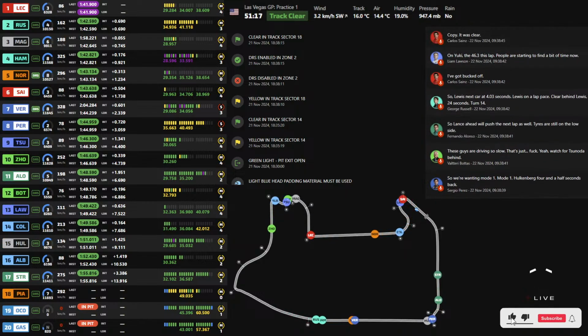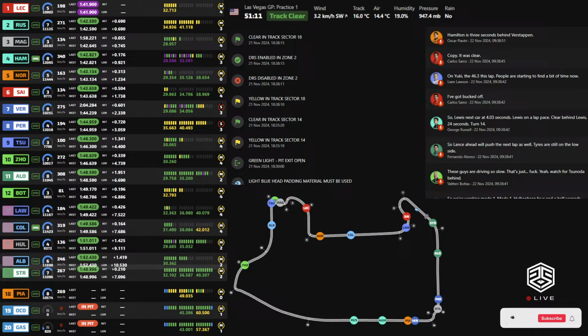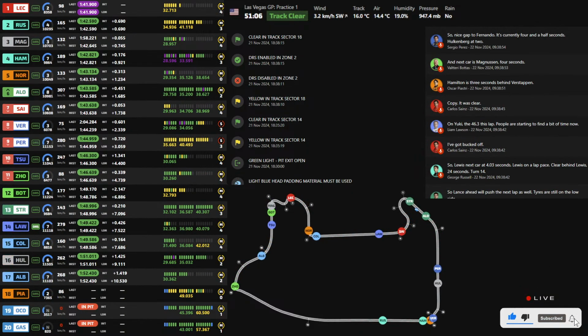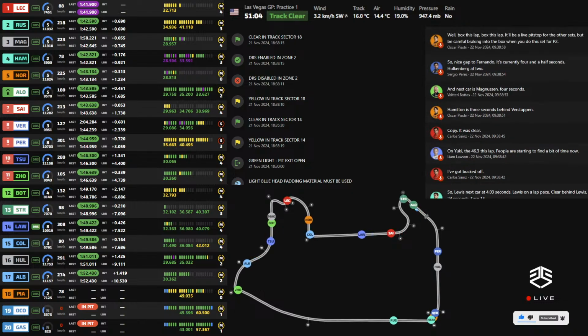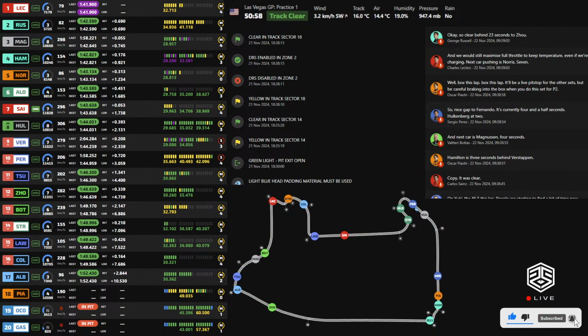So the drivers will use the session to gather information for the aero team, basically, back at base. And they'll be asked to hold a constant speed at a certain speed for a certain amount of time. And that's where you saw that CSL, is that what that was? Yeah, it's constant speed limit. So that's really for the aero team back at base to get a bit of information.